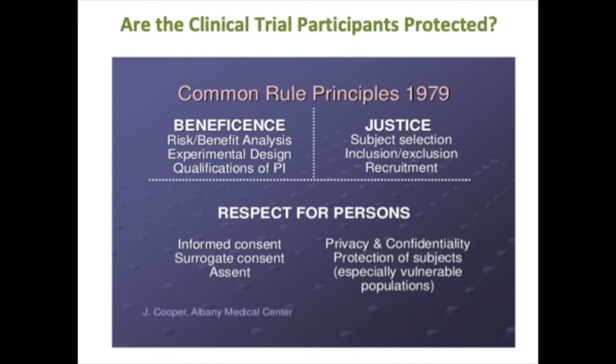1. Respect for persons. Recognizing that all people should be respected and have the right to choose what treatments they receive. 2. Beneficence. Protecting people from harm by maximizing benefits and minimizing risks. 3. Justice. Trying to ensure that all people share the benefits and burdens of research equally.